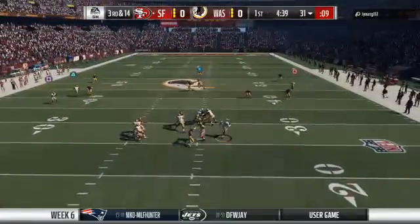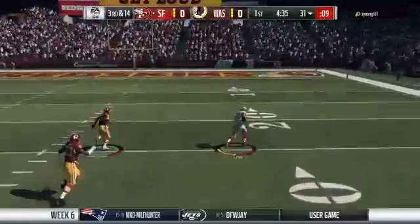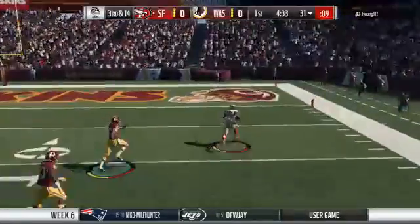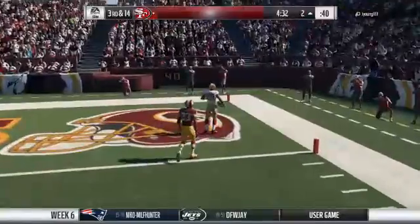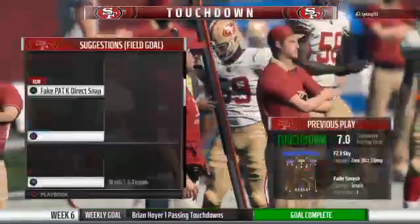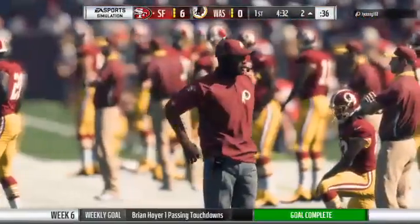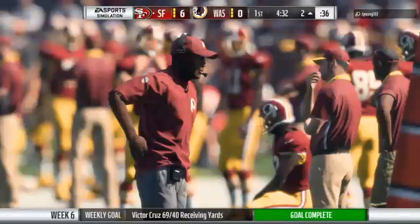Hoyer escaping the pressure right. He got his man, complete. The 20. Touchdown 49ers. Victor Cruz, his first touchdown on the year. And the Niners have taken the early lead.